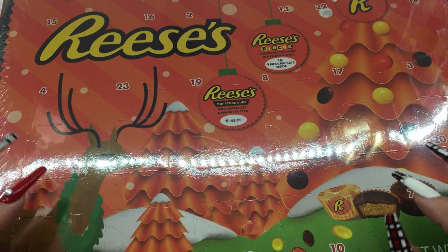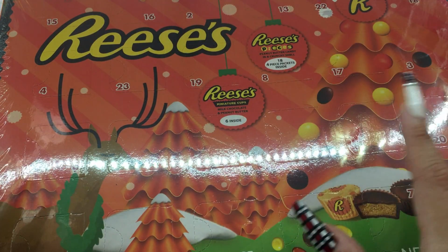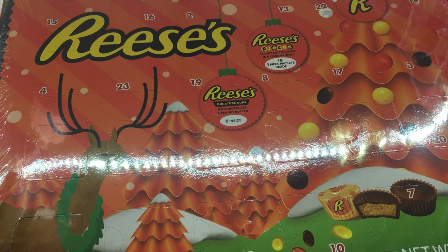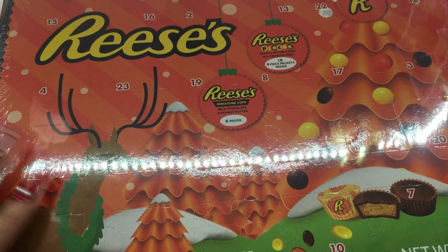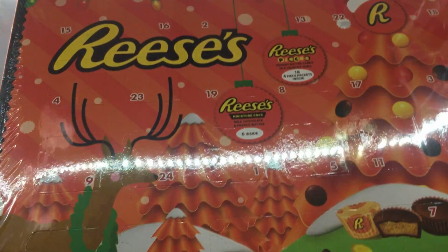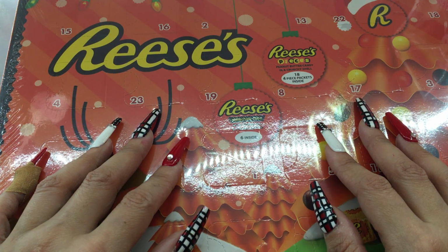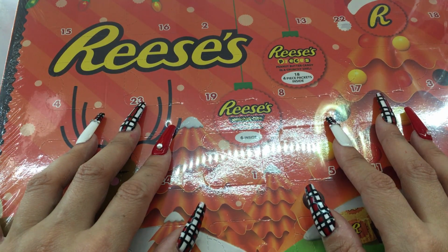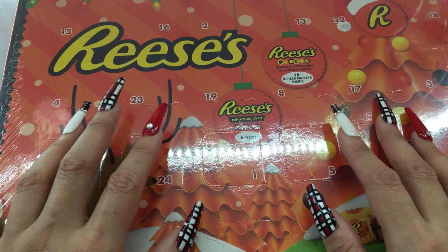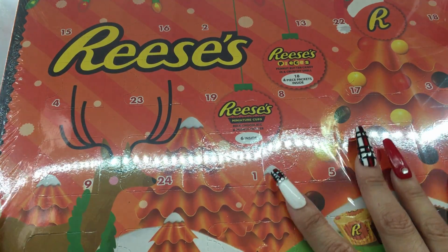So I got this Reese's holiday countdown thingamajiggy. I don't even know if you would call it an advent calendar or what. It says holiday countdown on the sides, but it's Reese's. Reese's is my favorite candy, favorite. So, I wasn't sure what I was gonna do with this. I think I have an idea now of what I would do.